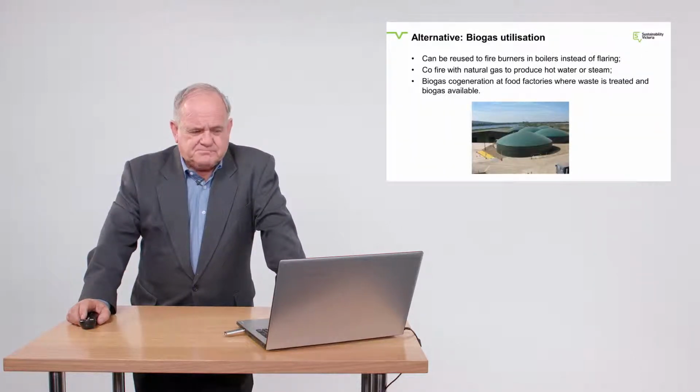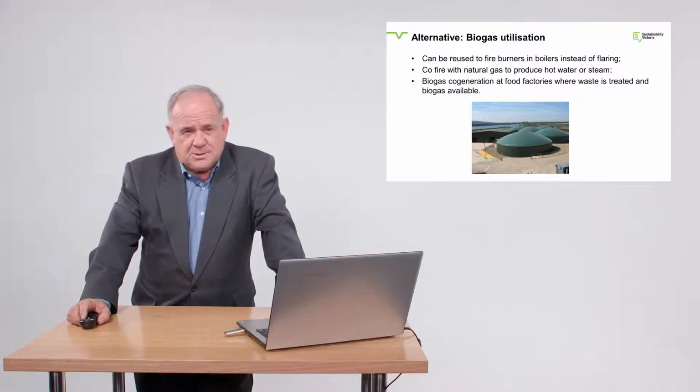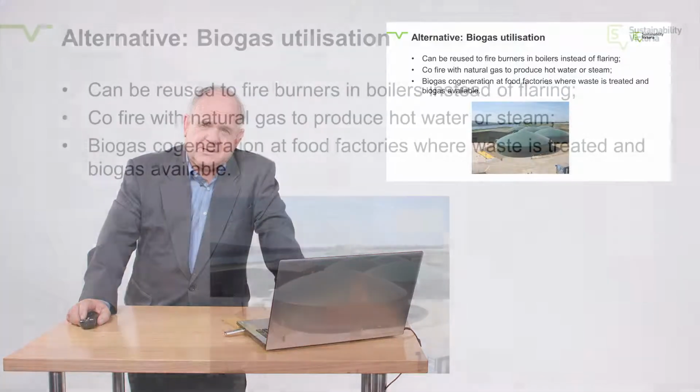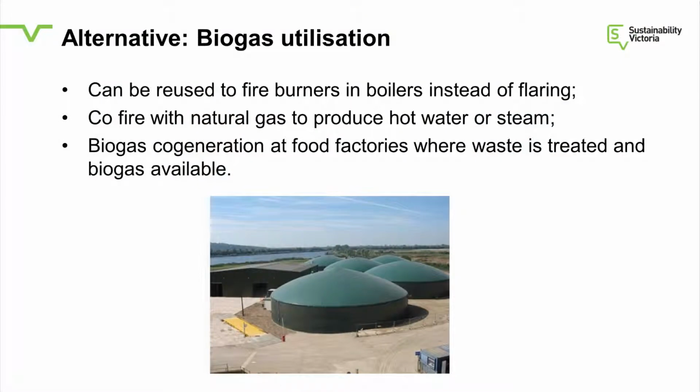Biogas utilisation. This is where you're making biogas, you're treating a waste product, producing biogas, and then using the biogas instead of natural gas. There are quite a few applications of that. The tips, for example, they use gas to drive engines. There are some food factories that actually recover the biogas from their waste treatment processes and put it in the boilers to replace or supplement the natural gas.